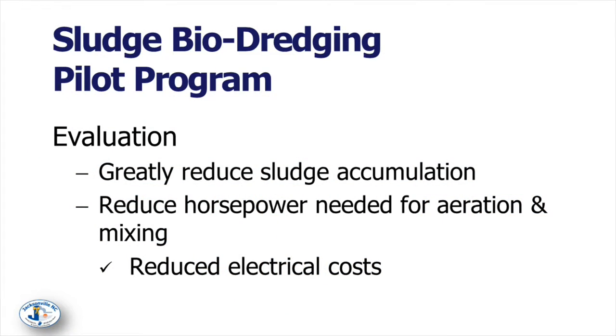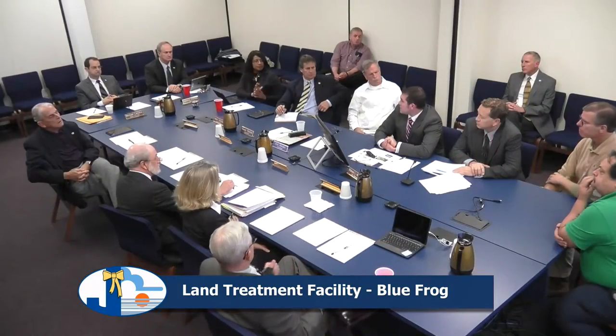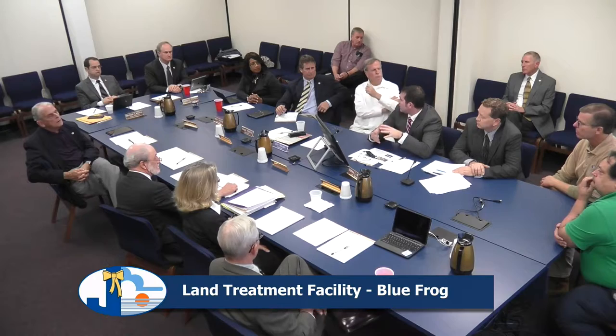So that sounds great. Why are we looking at a pilot program? Why are we just not implementing this across the board? The reason is, they've shown in other places that we've seen that they can greatly reduce the sludge. Matter of fact, the one that we toured had been in place about 2 years, and they had gone from 4 or 5 foot in depth of sludge down to less than 18 inches, which is very impressive. That did not include any mechanical dredging. That just includes setting the aerators in place and letting them work.